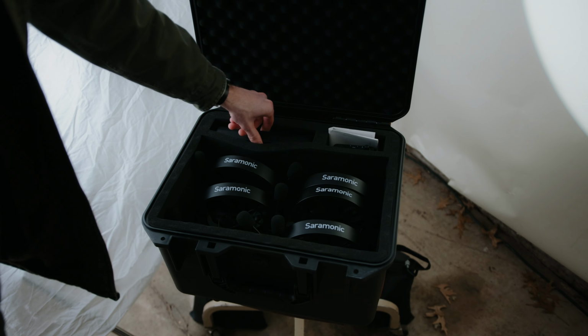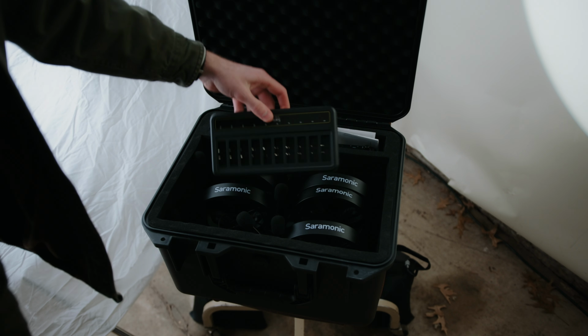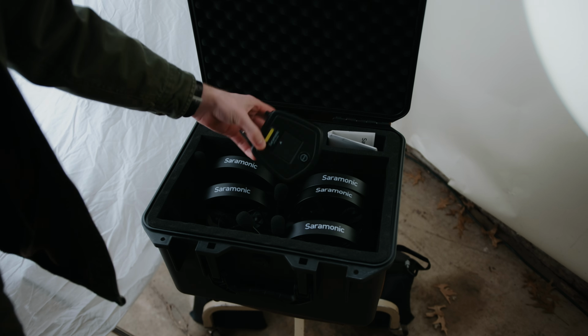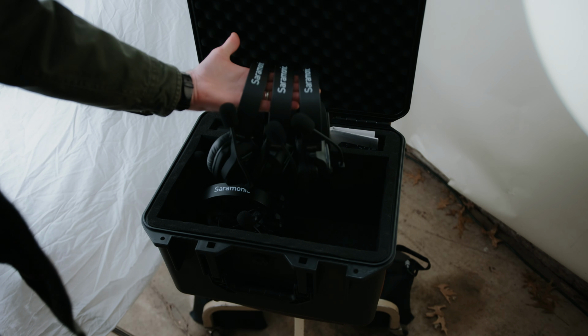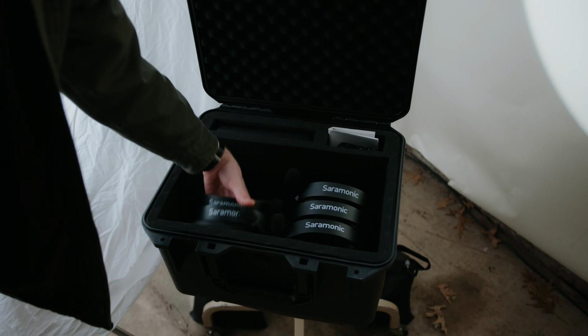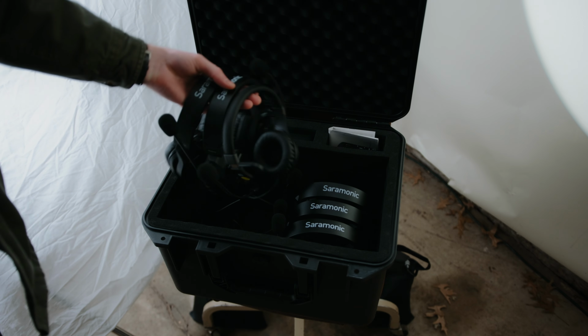Up here at the top, we have the battery charger where you can charge up to 10. I just had 6 batteries, but you can fit up to 10 in there. And then here is the hub. It is the belt pack. So the battery's in it, and you guys will see me plug this in later on, but that lives up there. And then here are 3 of the wireless headsets there on the right. And then here on the left are 2 of the wireless headsets, and then the wired headset that is going to plug into the hub.